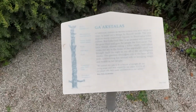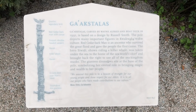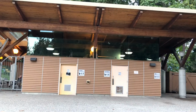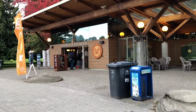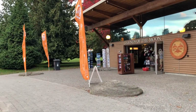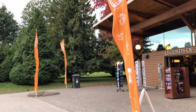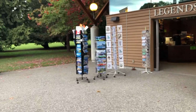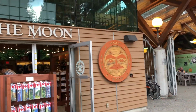Here's a sign, a little bit about it. So it tells a story, depicts different events, people. So just behind us, as we were looking at the totem poles, is a little gift shop. They also have a little snack shop, or I guess you'd call it a cafe. You can get some snacks and coffee and things. A lot of postcards and calendars you can buy. Good souvenirs. Got some artwork as well.